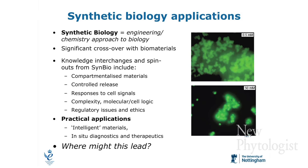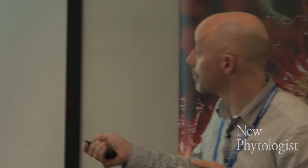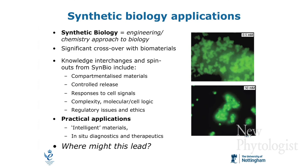So where do I think this is going? And I think I've allowed enough time to have perhaps some level of discussion here. I think we have a significant crossover in biomaterials and biology in general. So an engineering chemistry approach to biology, I think, has significant components. Now, there are all these issues. So this could apply to compartmentalized materials in general. Controlled release: we're interested in drug delivery, but this could be in many, many areas, of course, pest control, a variety of ways of inducing growth, controlling microbial infections, and so on.